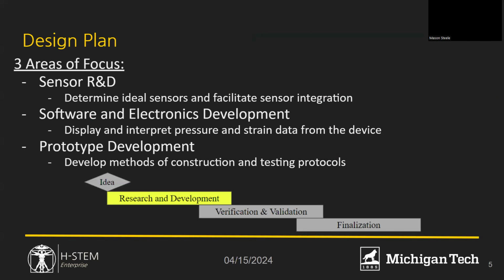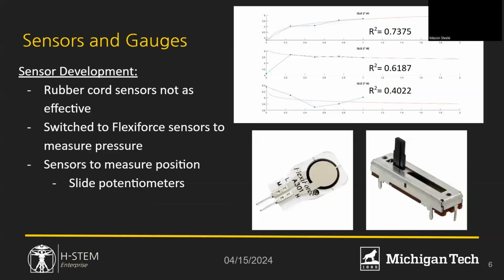So in order to complete this project, we divided it down into three major areas of focus. The first area of focus is sensor research and development. The goal of this area is to determine ideal sensors and facilitate sensor integration. The second area of focus was software and electronics development. The goal of this area was to display and interpret pressure and strain data from the device utilizing custom circuitry and custom software. And the last area of focus was the prototype development area. The goal here is to develop methods of construction and testing protocols, as well as pull together a lot of the concepts and work from the other areas of focus.